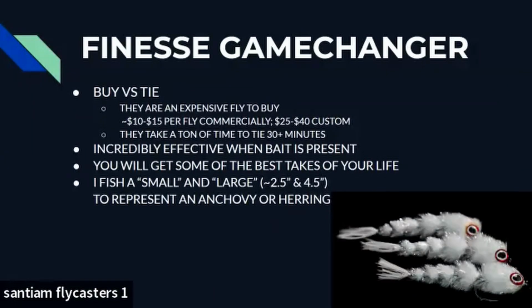But these Game Changers, you tie them with this Finesse Game Changer body chenille, and then you trim them to a bait fish shape. I add schlappen for the tail, or you can add synthetic tails or marabou tails, whatever you want to do with that. I tie them small, like that 2.5 inch, that anchovy size, and then bigger, that 4.5 inch, more of that herring size.